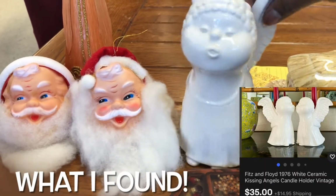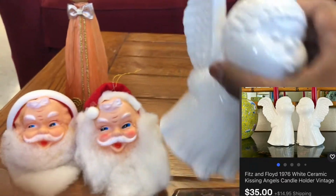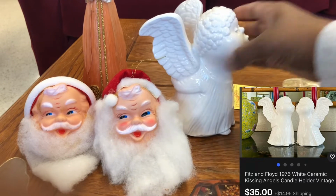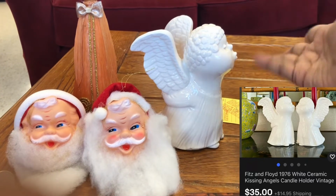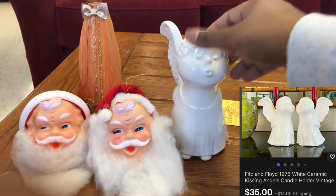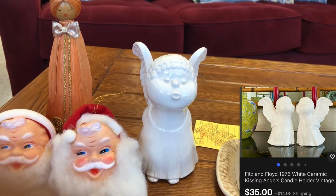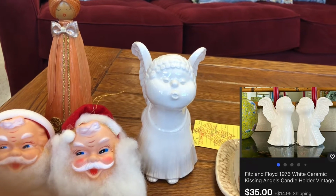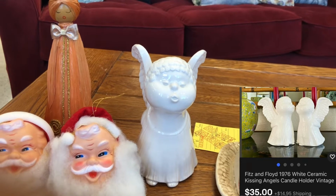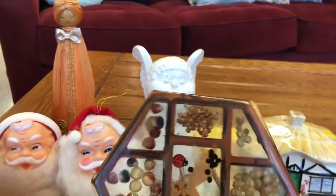And now, look at this dude. Look at him. Chubby angel. He's a kissing angel. He's a Fitz and Floyd. But, you know, he needs another angel to kiss. And there was just one. He could kiss my hand, but he needs another dude to kiss. I thought he was very cute, and I loved him, but I wanted two of them. And they would go for a good price. A single one, maybe 12 to 15, but two of them for 30, which I think is pretty good.